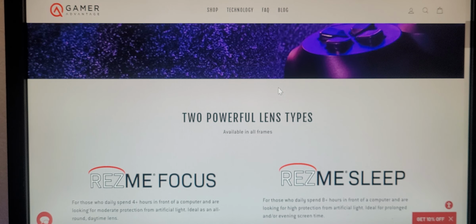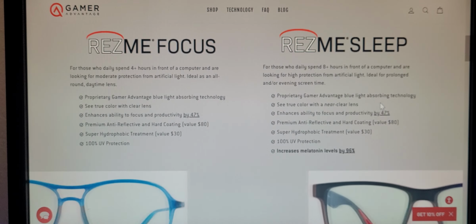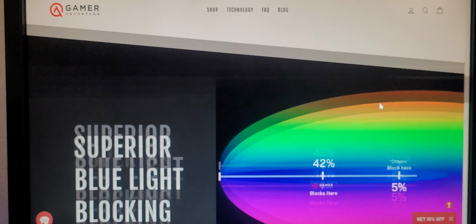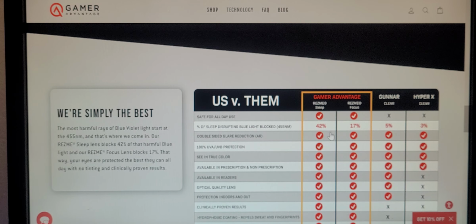So here we have the Gamer Advantage website. They have two models here, the Resmi Focus and Resmi Sleep. I have the Resmi Sleep, and the reason I decided to get this one is that I was having this burning sensation in my eyes when working on the computer. So this one offers more protection, as you can see here.